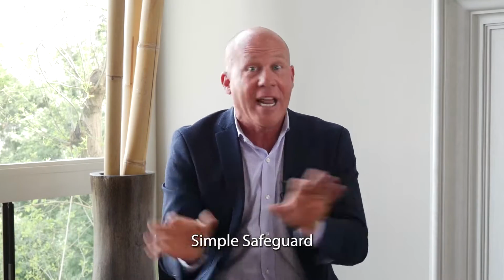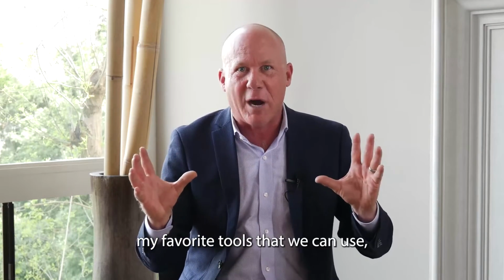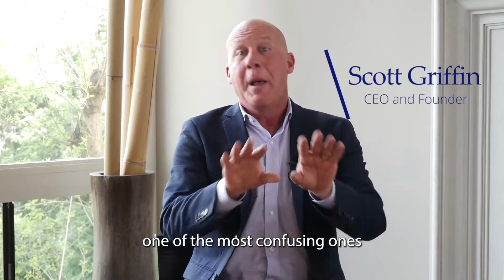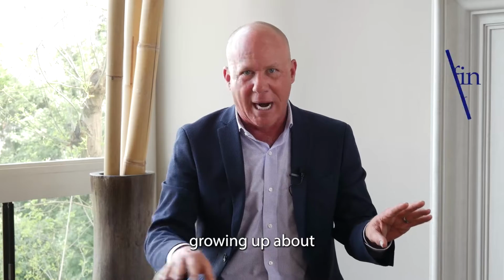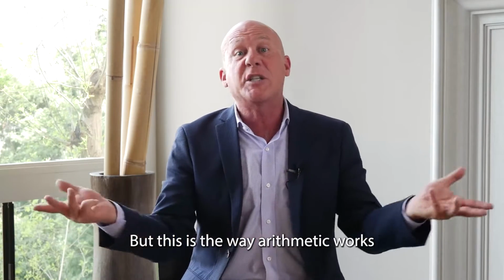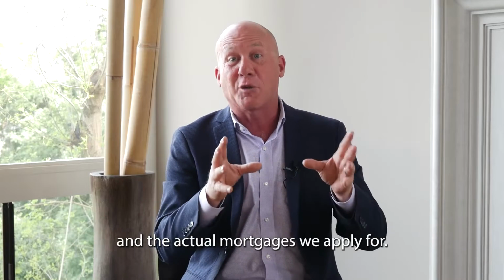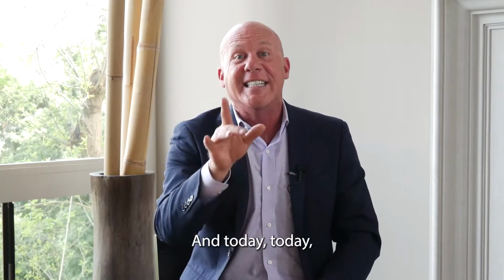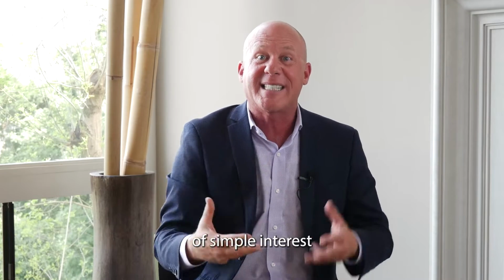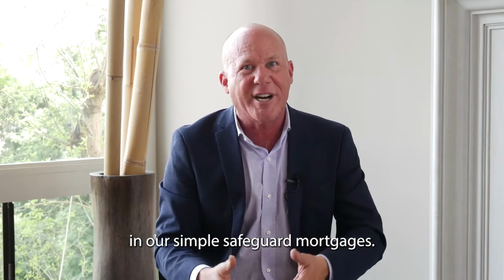Simple Safeguard. It's one of my favorite tools that we can use in financing, and probably one of the most confusing ones because they probably never taught us growing up about compounding mortgage interest, simple interest. But this is the way arithmetic works and the actual mortgages we apply for. And today I wanted to highlight the power of simple interest in our Simple Safeguard mortgages.